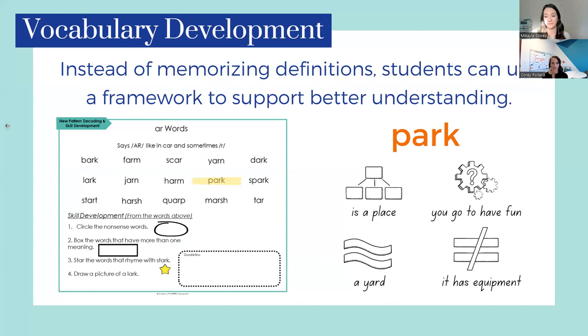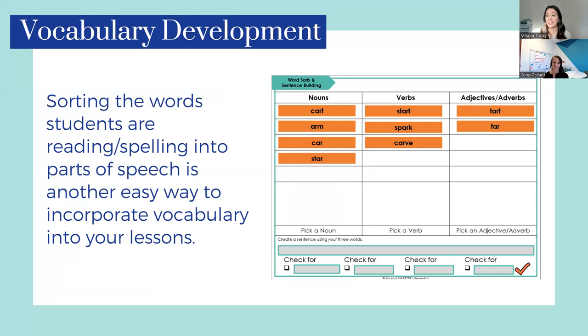Sorting the words that students are reading or spelling into parts of speech is another really easy way to incorporate vocabulary into your lessons. You can have them actually move the words like they do here, whether you print and cut out your word lists, or highlight them in different colors. Having students identify which of them are nouns, verbs, or adjectives and adverbs can help you start to incorporate that vocabulary into your lessons.